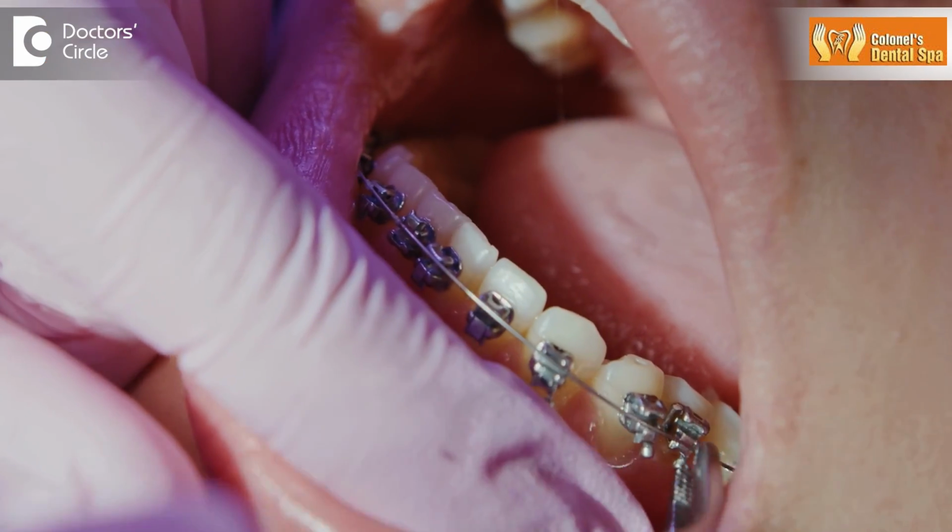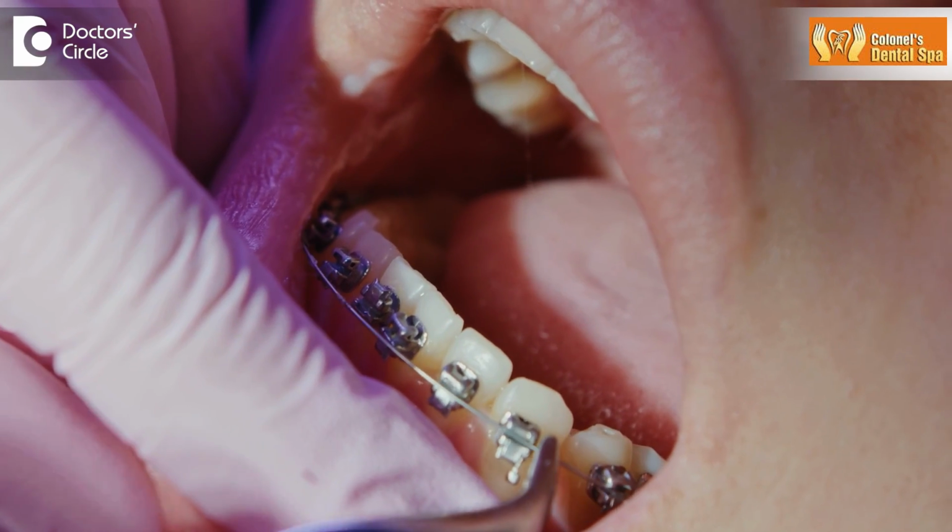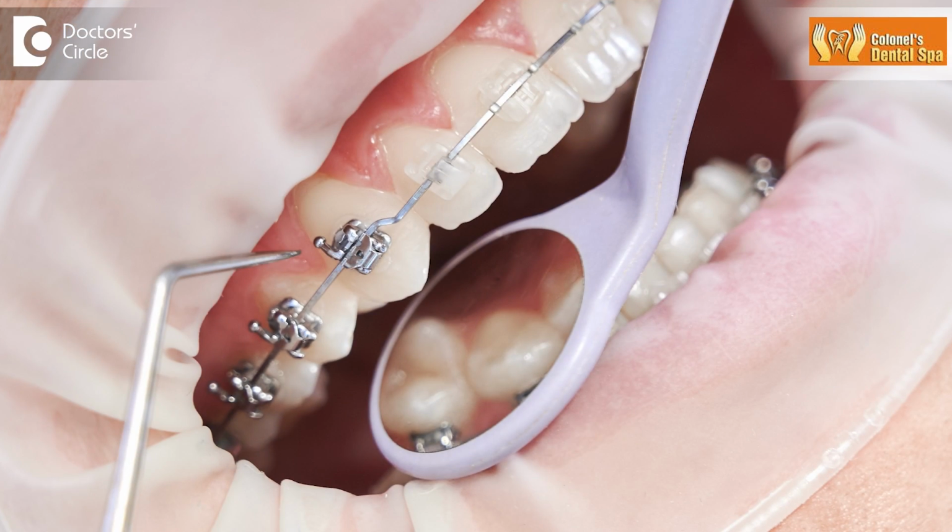The patient has to visit the dental clinic every month for periodic checkups and assessment. In case the bracket becomes loose or comes off, it may require an additional visit for refixing. The treatment is reasonably predictable, but requires constant monitoring.